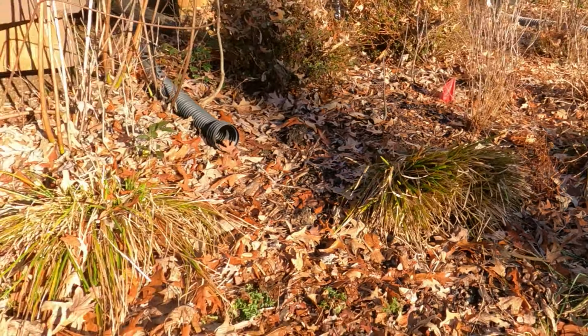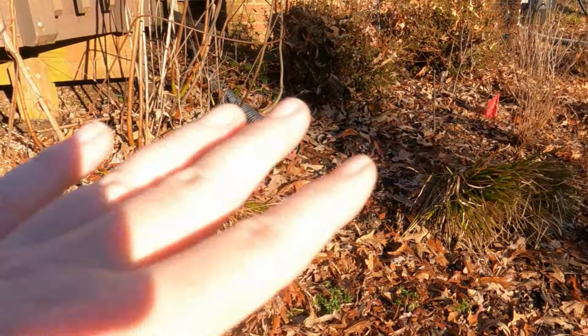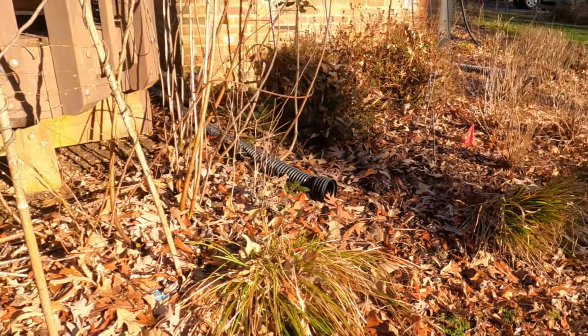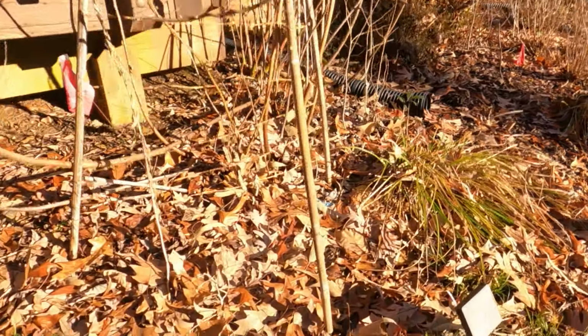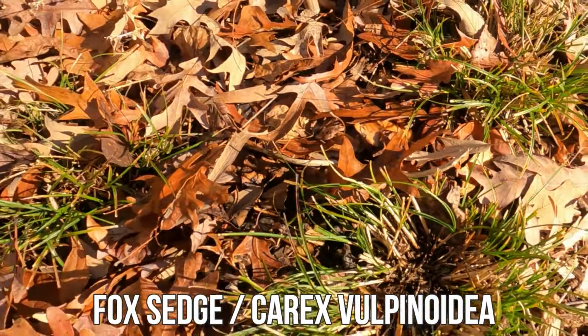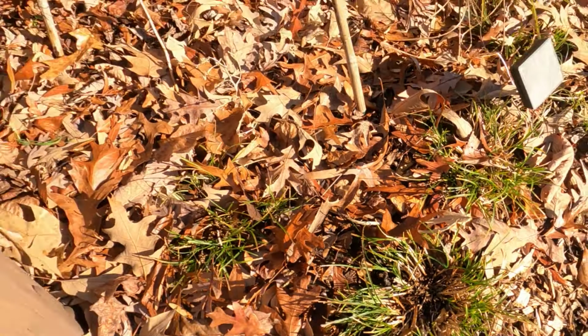And these two I had to cut back a little bit because I think you remember I've been doing a lot of rearranging. And then down here I have tufts of fox sedge popping through.